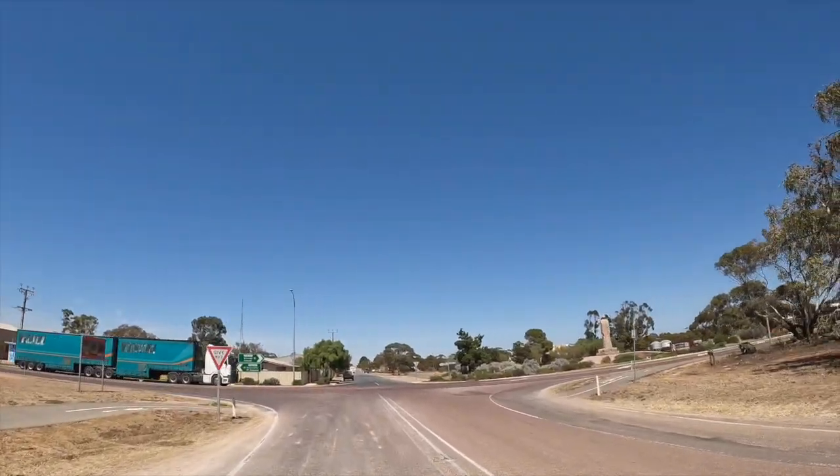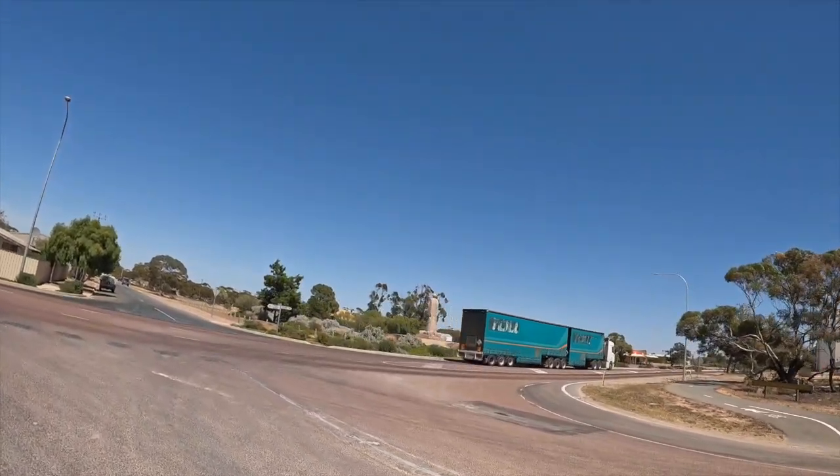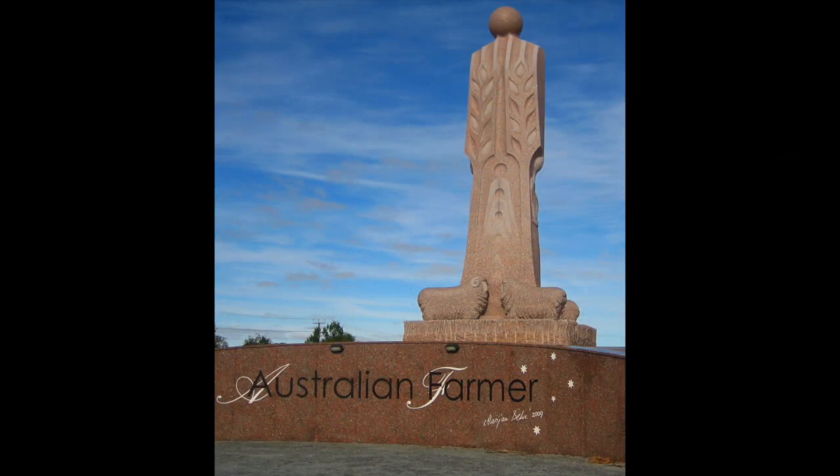Woodinna, another interesting little town. In Woodinna there is the farmer statue. I think they call it the Australian farmer. It's 8 metres high and carved out of granite, I believe, from the area. We nearly missed it, so we just got a glimpse.